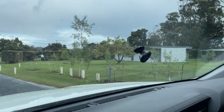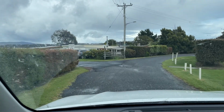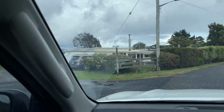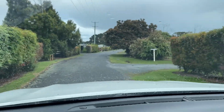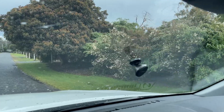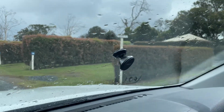All down the right side here you have the campsites and the amenities block. On this side you have all permanent caravans. A few cabins down there. There's the Penguin Place. And these are your campsites to the right. There's a couple of glamping tents.